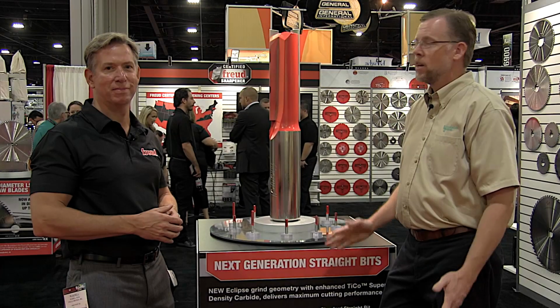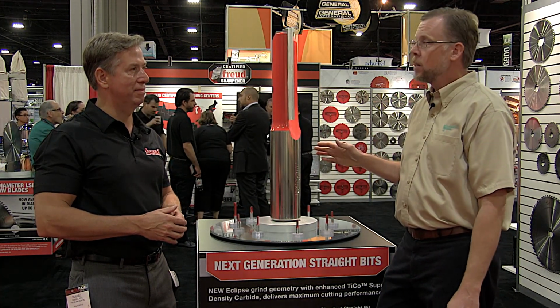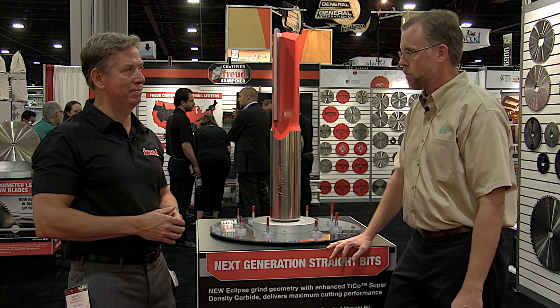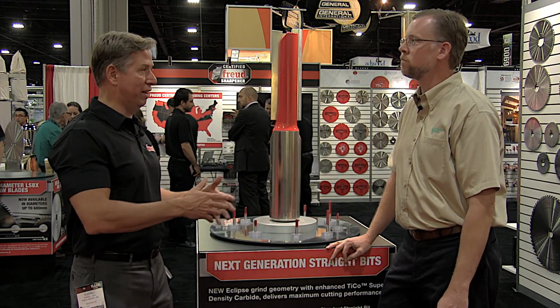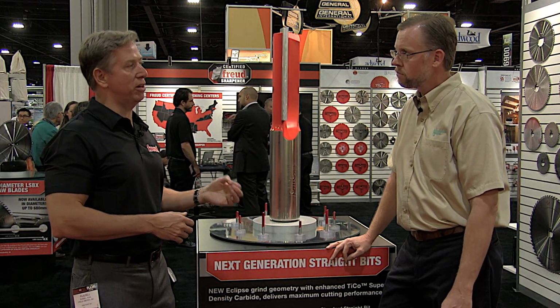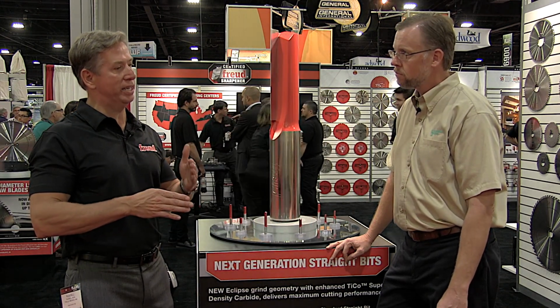Let's go. So all woodworkers have straight bits in their shop, carbide straight bits, but Freud is doing a couple of things differently with straight bits these days. Tell us more about it. Well, Chris, straight bits are the workhorse of the router bit category. We've essentially done two things. One is we've changed the carbide formulation, and we also allowed for the design to get more resharpening.